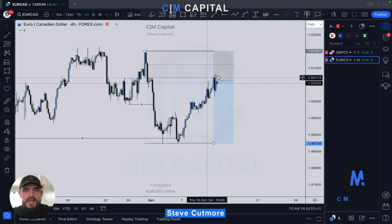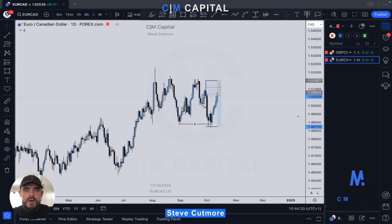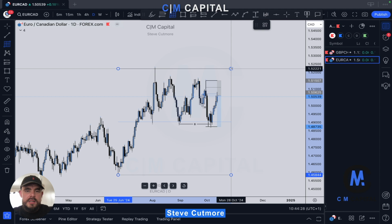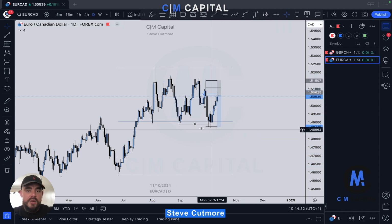I had my orders set. We got in, and now we're waiting. We're waiting to see what happens. Daily wise, we're in a high time frame range, but if we're looking from this low here to this high, I'm expecting it to pull deeper into the discount. We have tapped below the 50%, but I'm expecting a bit more of a push down as we do have some areas of imbalance sitting here and some demand levels sitting here as well. So yeah, we'll see on this one as well.